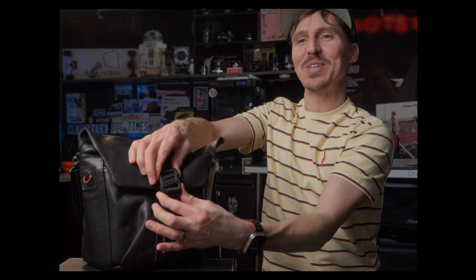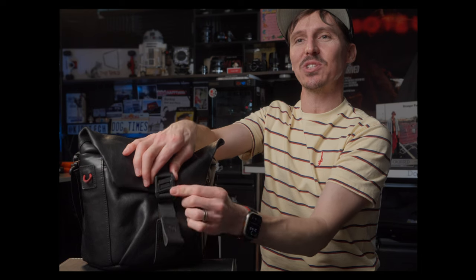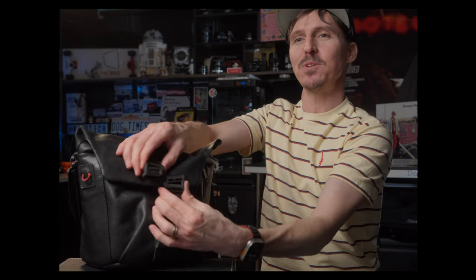So they're going to be doing the same thing that I was doing, right? Holding down the side, being like, what the hell, this is broken. And then you see this thing, this looks like a button that maybe you push in. Nope, you just push it out.